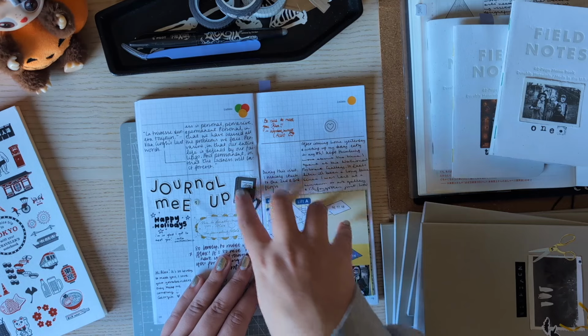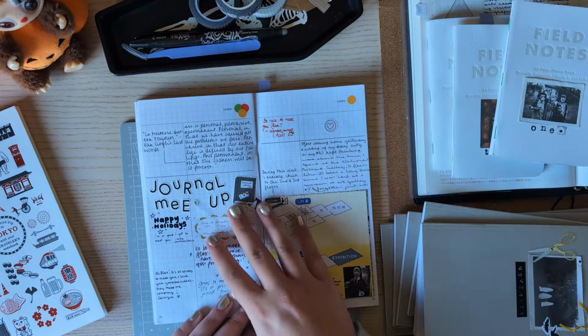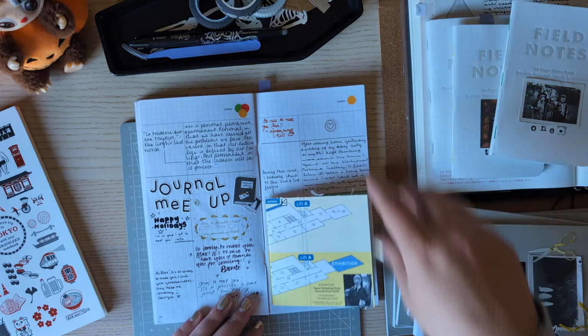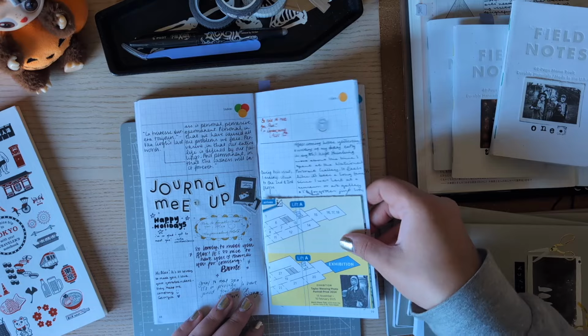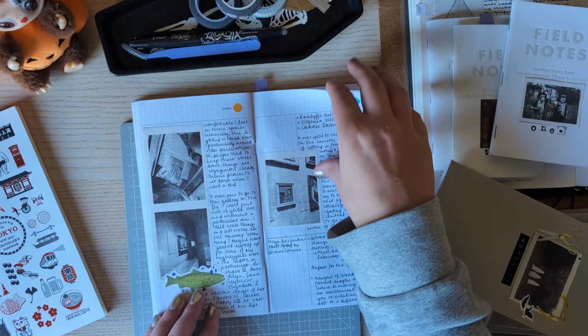Some other reviews, and then I've got my little bit of information from the journal meetup that I went to, and the museum trip that I took as well. And it was nice to stick some things in. Got some pictures from that trip as well.